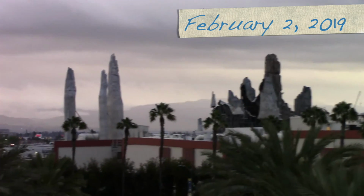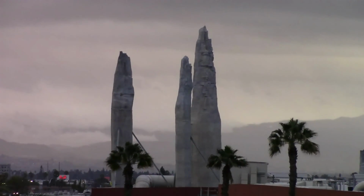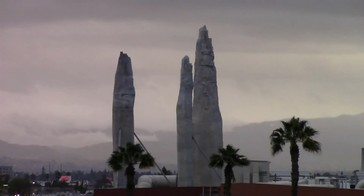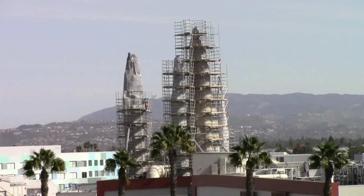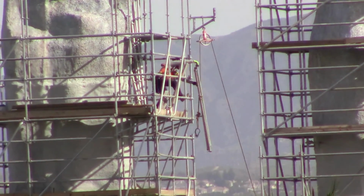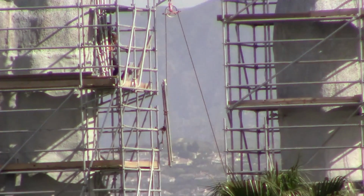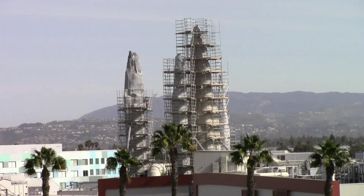Today's February 2nd, 2019. First of all, we can see that scaffolding has been removed from these spires. Last week, the workers were in the process of removing the scaffolding, as we see here. And now we'll go back to what it looks like today.